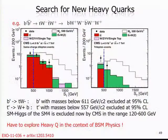We also search for heavy quarks. That's a very interesting thing to look at, and it's also interesting because, from the standard model point of view, if it's a heavy quark coupled like the other quarks, it's basically excluded already in the 120 to 600 GeV range, and now with direct search, we're coming very close to this range, and we'll extend. This is a search for B prime going to tW, T prime going to Wb. We compare data and observation in this channel, and we see that we don't have an excess. We set a limit at 611 GeV for the B prime, and 557 for the T prime. Clearly this is interesting, but we will have to consider heavy quarks in the context of new physics with additional new decays.